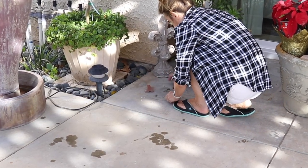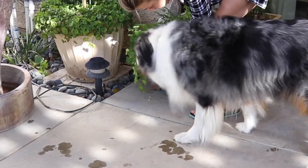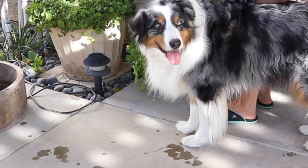I'm adding feet under the pots to keep them up off the ground. It makes it easier to clean up and it also helps to improve the drainage.